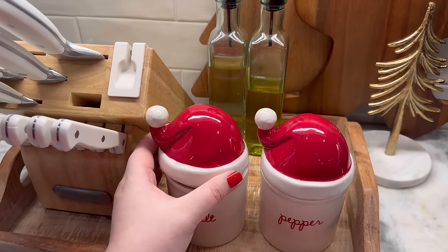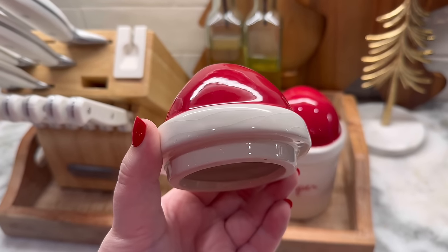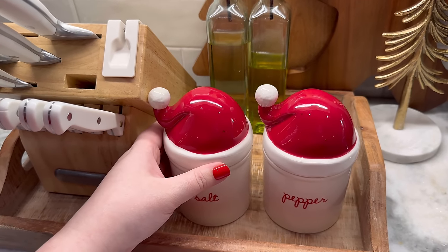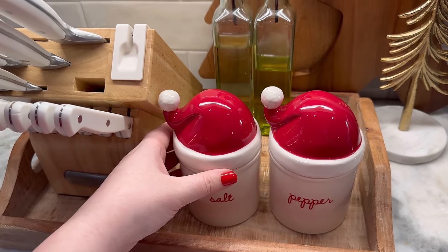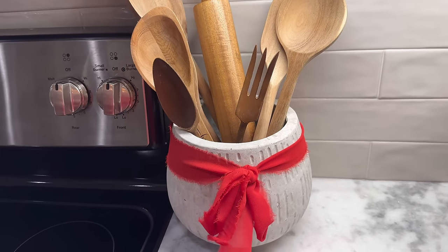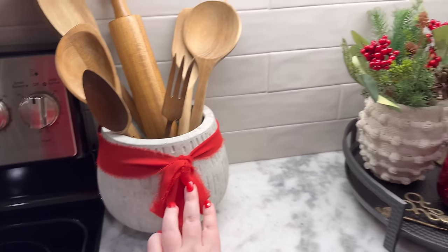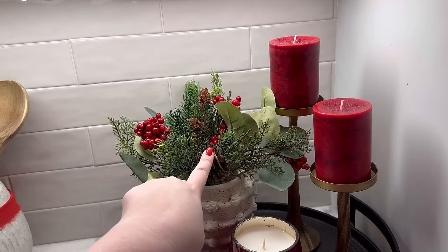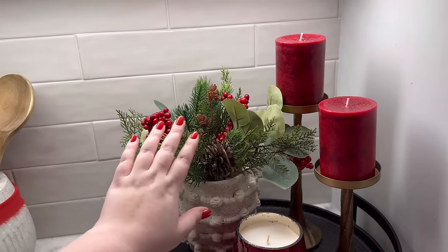I've had these for a few years and they are starting to look like, I don't know if you can see, is it called crazing or grazing? I don't know what it's called. Anyways, got the ribbon here. I love the chiffon ribbon. It's so simple, and I did this for fall and Halloween. It turned out so beautiful, and I love it for Christmas as well.